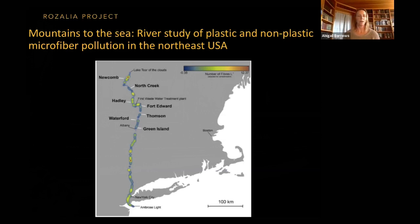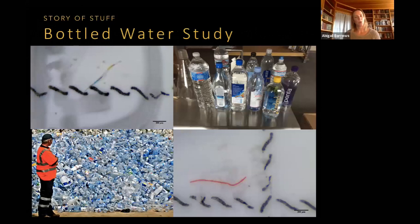A bunch of years ago, I did a small study on plastic contamination in bottled drinking water for the nonprofit Story of Stuff. I looked at 19 different brands that people just went to their local supermarkets, pulled off a bottle of water and shipped it to me. Of those 19 brands, 18 of them contained microplastic particles, with an average of 8 particles per liter of water.